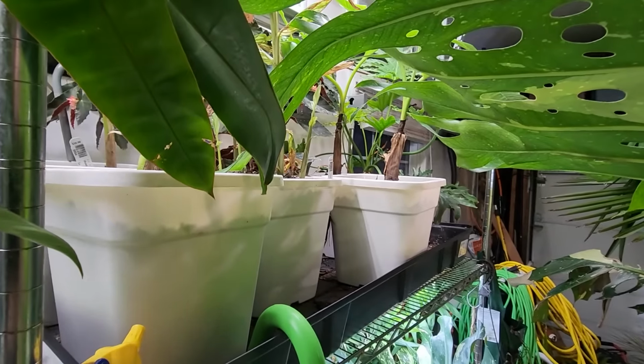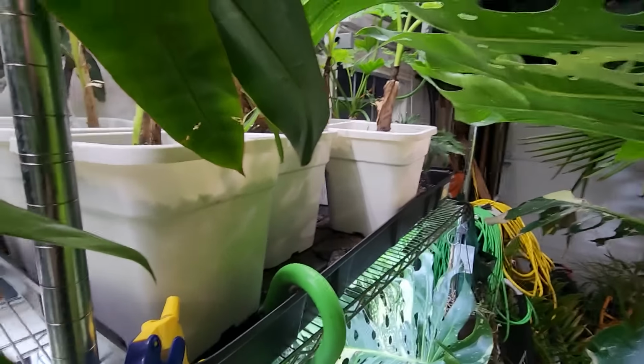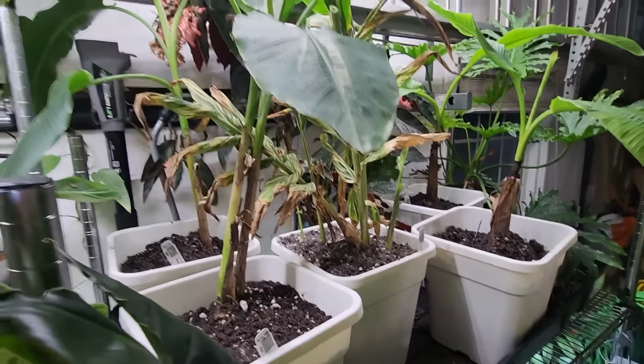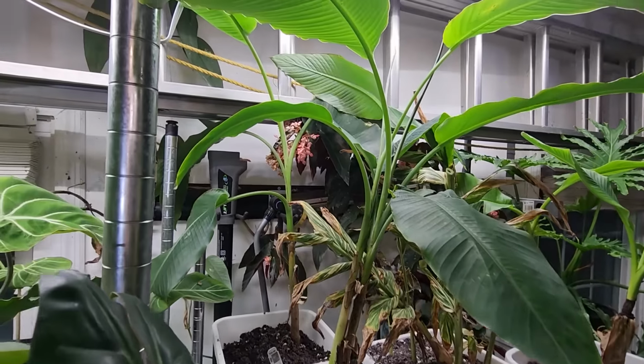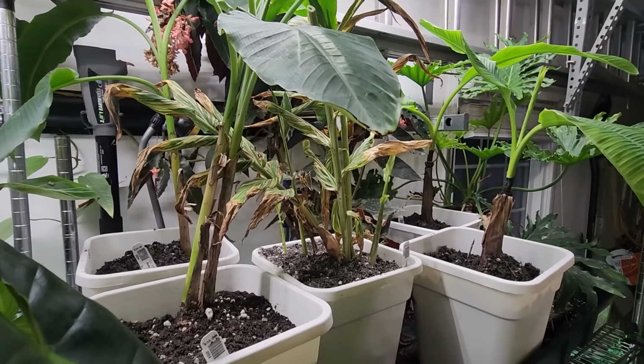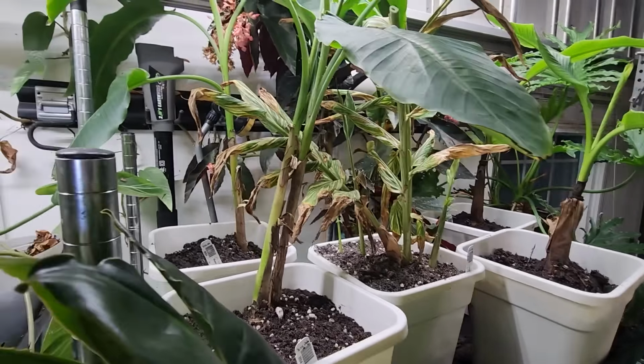They look great, don't they? No, the tie is so in the way. There we go. I tried to stagger them as much as I could so that they wouldn't block out too much light from each other, but I mean, there's only so much you can do. I think this will be good.